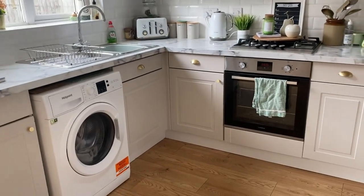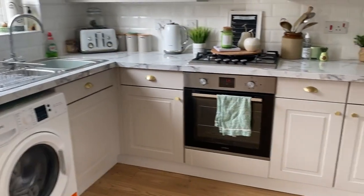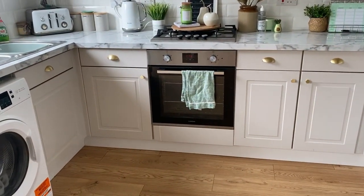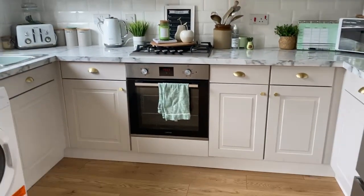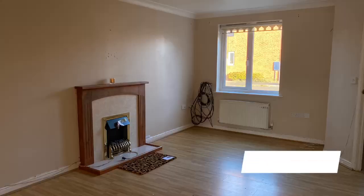I think it's so nice and bright and airy and so different from when we first bought it. It doesn't stay clean for long, to be honest, because Macy is running through from the garden with muddy paw prints, but that's just the life of having a dog, isn't it? So yeah, that is the kitchen.